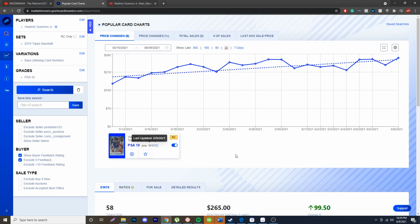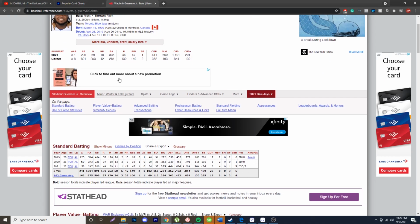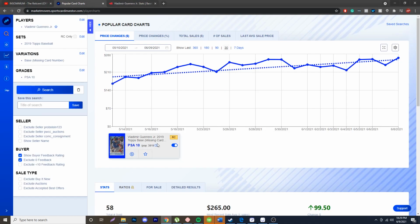And I know it's early in the season. But Vlad is looking really good so far. And again, I was wrong on him. Now, this particular card, I do have one of these. It is not a PSA 10. It is raw.